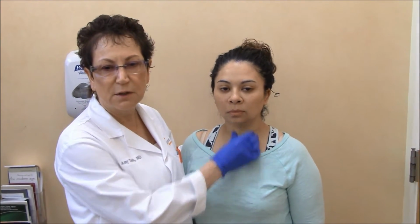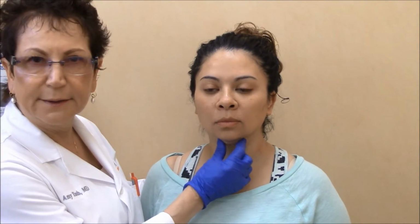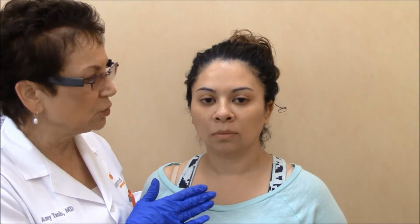Kybella is a substance called deoxycholic acid, which is a biosalt that actually goes from your liver and is stored in your gallbladder, and it breaks down fat in your intestine. And so what they've done is they've synthesized the molecule that's exactly the same to use it to dissolve this unwanted fat that is underneath the chin here, because many people are bothered by it. It's not a lot of fat, but just that little bit of fat. So what we're going to do right now is to identify the proper place to inject the fat.